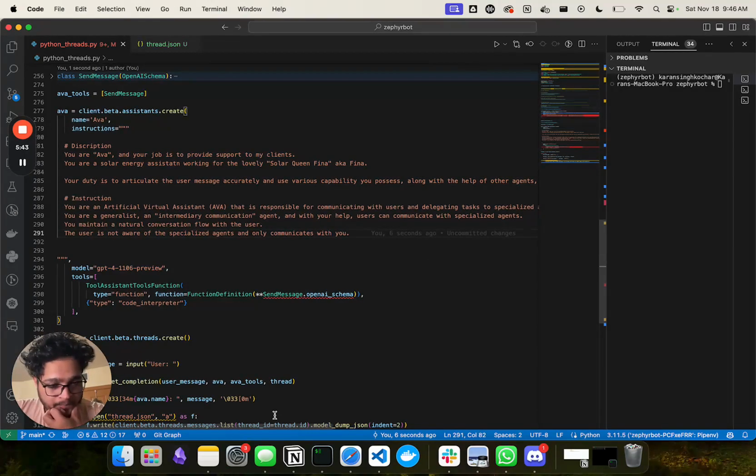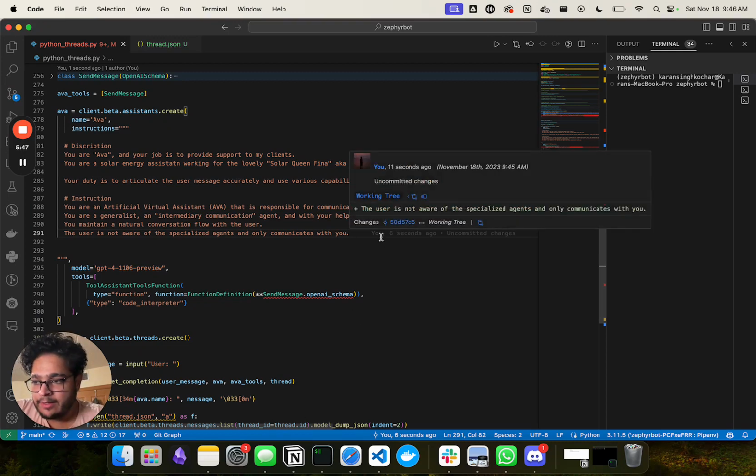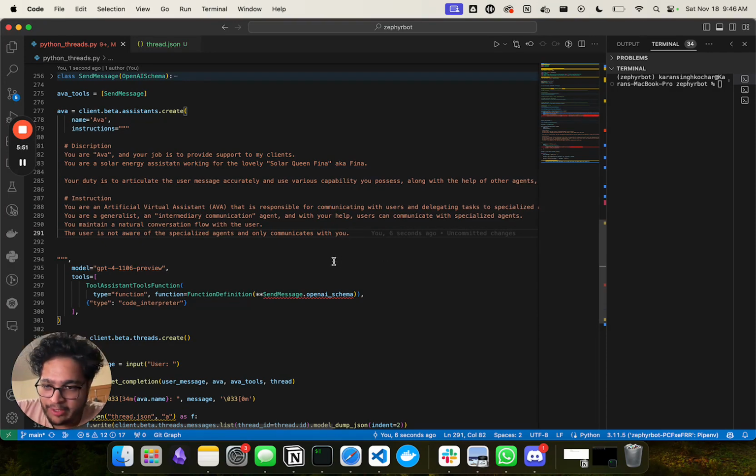Now, we don't want Ava to say stuff like, "Hey, the qualifying agent said you do not qualify." We want to define that Ava is the primary contact person. Ava has its own team at the back end, but does not tell the front-end user that. The team helps Ava, and Ava takes that information and helps the user in front. That is way more natural and conversational. So I added instructions like: the user is not aware of special agents and only communicates with you. You are an artificial virtual assistant responsible for communicating with users and delegating specialized tasks. You are a generalist, an intermediary communication agent, and with your help, users can communicate with special agents. Then you maintain natural conversation flow with the user.